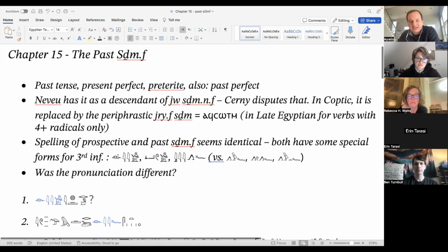If you look at Polotsky, he claims that one of them has an a vowel, the prospective, and the past tense he has as a u vowel. So it would be irai versus irui. But the more I think about it, we don't really know that because only one of them survived into Coptic. So maybe they were even pronounced the same.